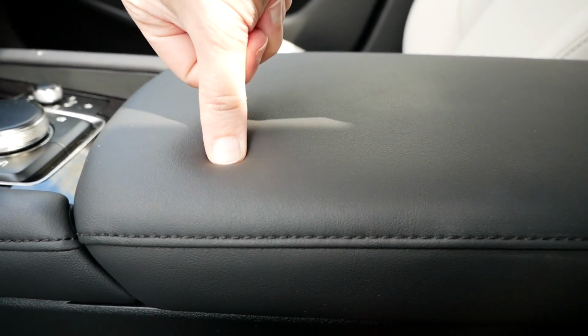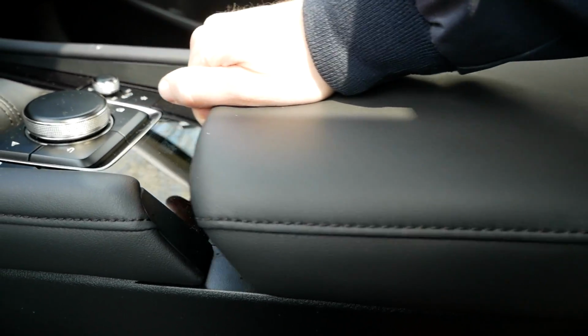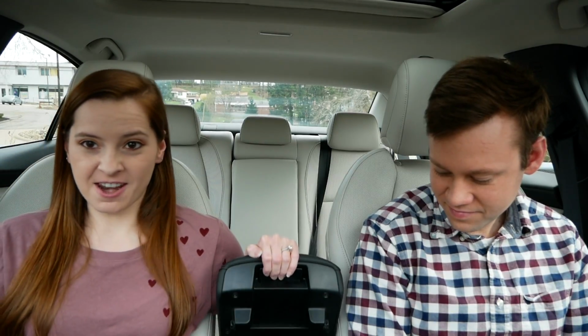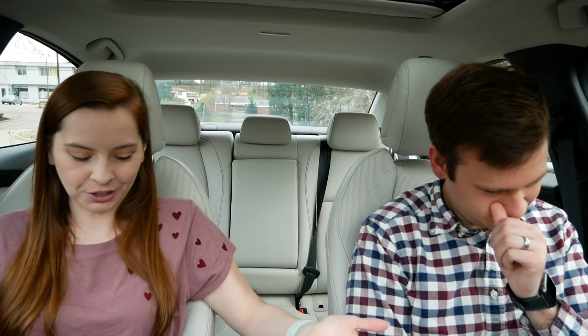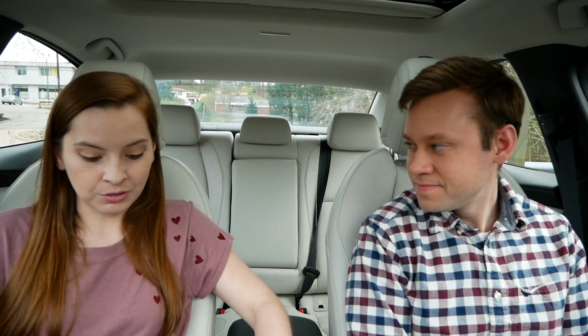We have the center armrest, which is nice and softly padded. But a strange thing is that you can't just click it open. You have to pull it back first and then open it. Whereas that's okay, I think it's just another thing to slightly distract you and confuse you, because if you're just trying to quickly grab something, you can't just pull it open. You have to do a two-step process, which in all reality isn't that great, for anything, honestly.